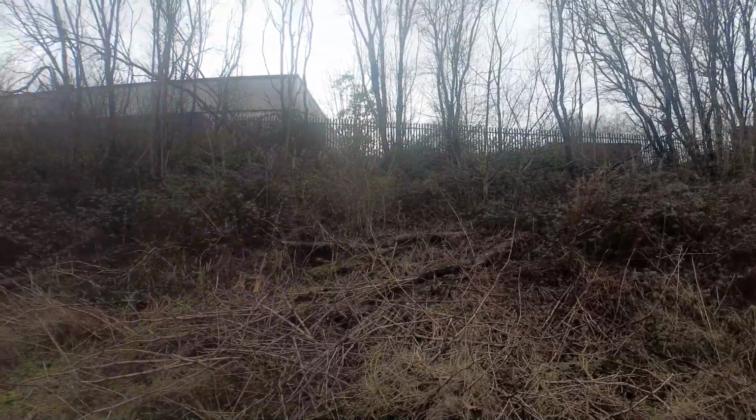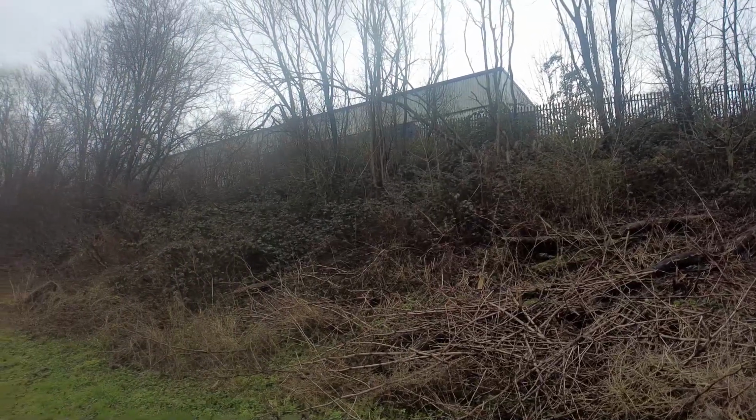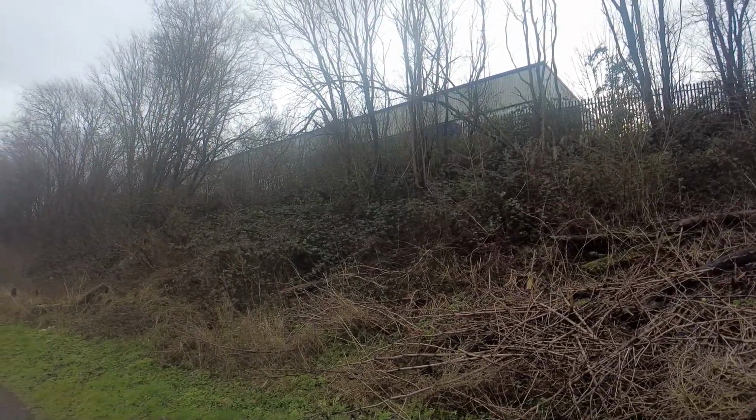Okay, so this is roughly the location of where the OS maps from 1900, and I shall put it up here.